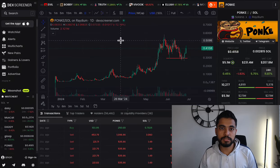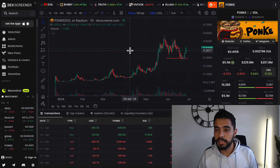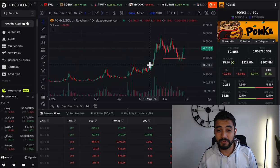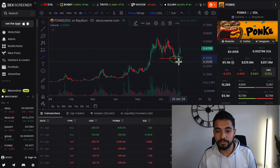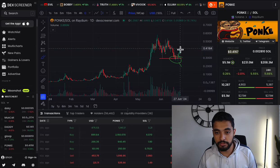A few meme coins I want to talk about that look amazing. Ponke, very nice chart. Many traders probably thought this is done, so it's going to go down from here because it's breaking these lows, and the market took the liquidity, and now it's pushing. It looks very bullish still, looks very strong.